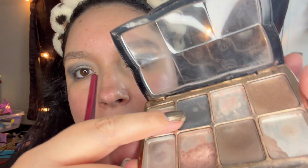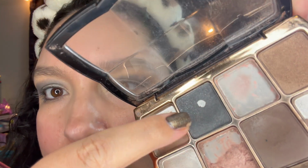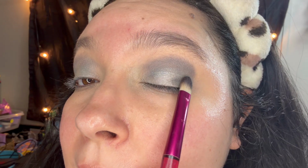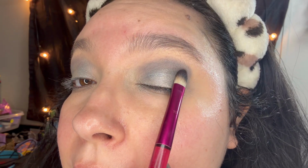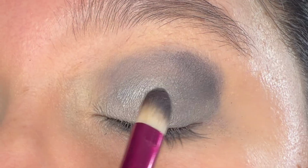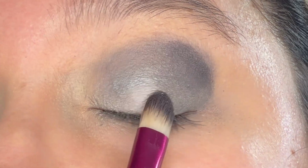And we're going to be taking this glittery black shade here. It has some silver glitter in here, so it's going to tie together really well with this look. And we're going to be putting that black shade on the outer corner, kind of give it that smoky look. And you can see those beautiful silver sparkles.